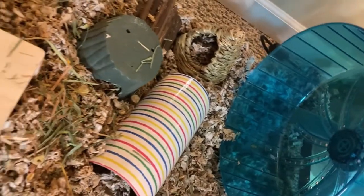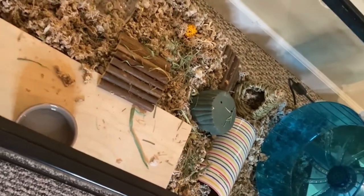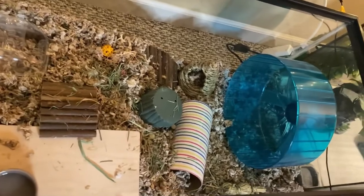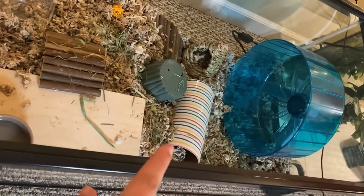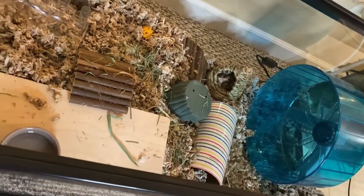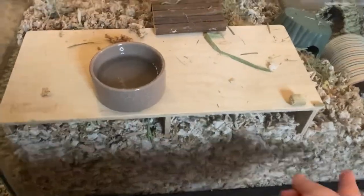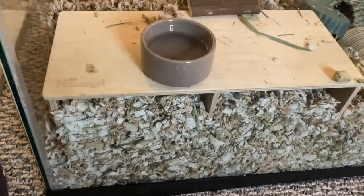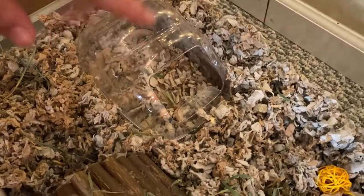All right, you guys, so this is what her enclosure looks like now. We do have her wheel, we have a tunnel, we have these two bridges, we have two hides, actually more like three hides, because she loves it high like this. We do have over 8 inches in here now. This is her sand bath. For some reason, she loves putting bedding in there, so I don't really like taking it out. I just let her do what she wants to do.